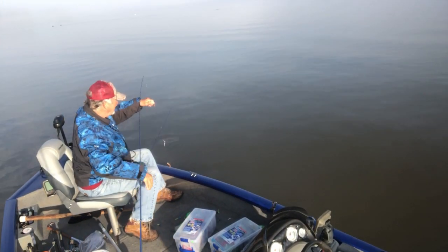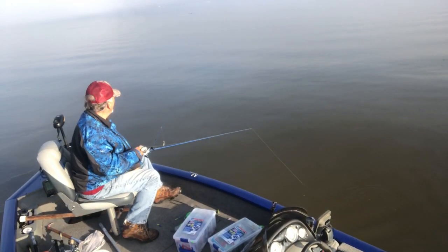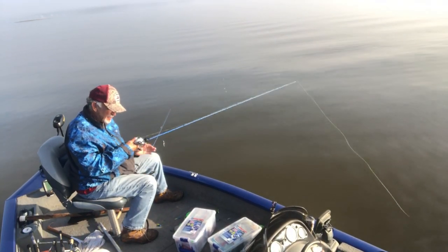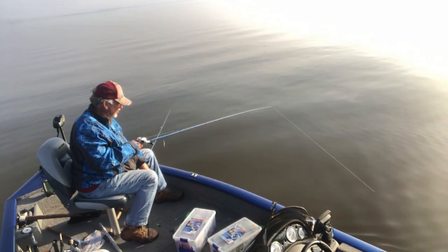Put a gold one on. See if they'll bite it. Drop it to the bottom with a big boy's line. Hope we get us a bass or two, 4 days of. You never know what you're going to catch in 20 foot of water, 22 foot of water.